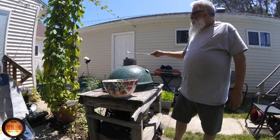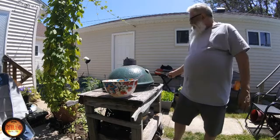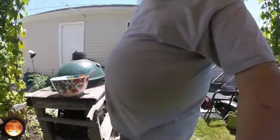We'll set our dampers down to Mach 0. Come back and check that later, see what the temperature is in that. But once again, 22-year-old Big Green Egg. We got the Chiavetta's chicken on. Grapes are growing good, and we're going to be jumping in that pool because it's headed up to 90 degrees here today in the outskirts of the city of Buffalo.